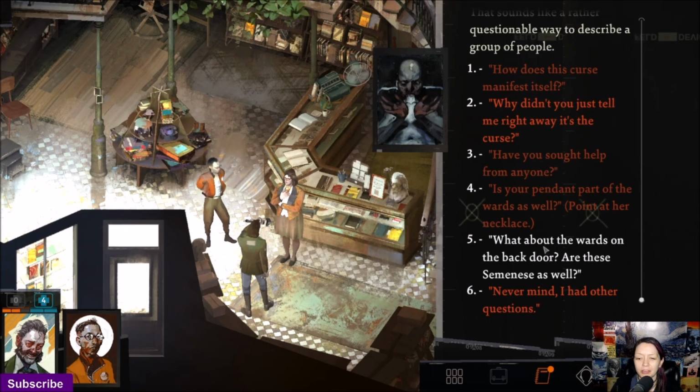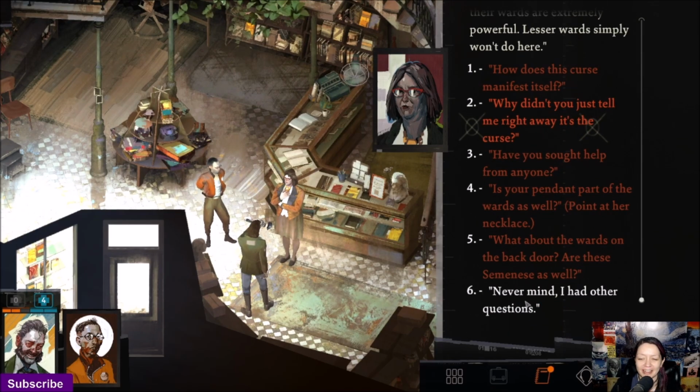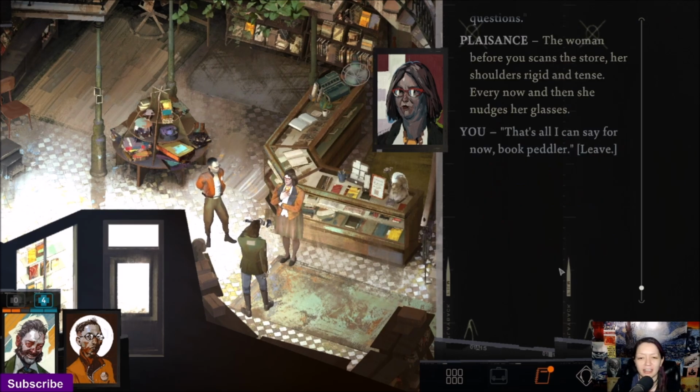What about the ward on the back door? Are these Seminoles as well? Yes, the Seminoles are very crafty, and their wards are extremely powerful. Lesser wards simply won't do here. Shane says she'd be unwanted anywhere. Quite possibly true. Never mind, I had another question. The woman before you scans the store, her shoulders rigid and tense. Every now and then, she nudges her glasses. That's all I can say for now, book peddler.